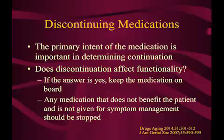So the primary intent, and this is something that you would have to address, the intent of the medication is important in determining continuation. And again, the premise of this is looking at patient functionality. If you discontinue a medication, does it negatively affect their functionality? If the answer is that it does affect their functionality, then you need to keep the medication on board. Any medication that does not benefit the patient and is not given for symptom management should ideally be stopped. I realize that this does not always occur, but the primary thing in looking at discontinuing medications is, will it affect the functionality of the patient?